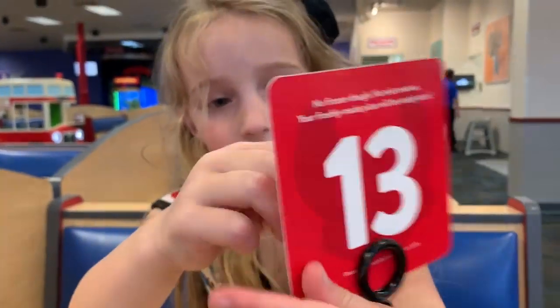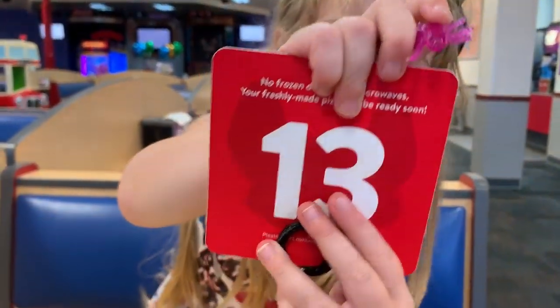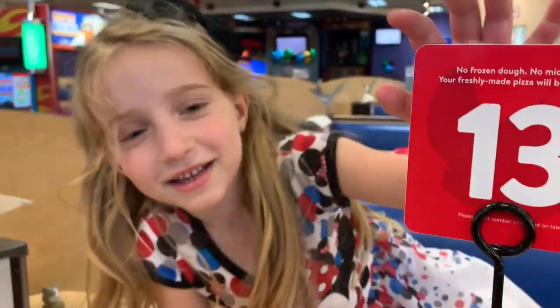I don't know how much I trust this sign. No frozen dough, no microwaves, no reused pizza. We're about to get out of here, but we actually ordered something that was pretty cool. They're like unicorn churros. So I'm gonna do a whole unicorn churro. Yeah. I'm excited. It's taking forever. Oh my god.